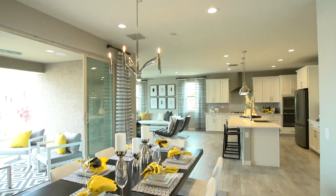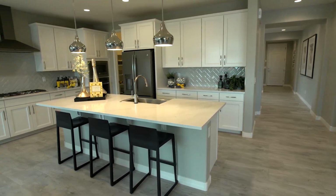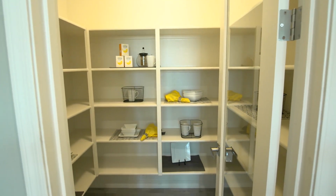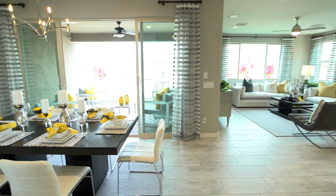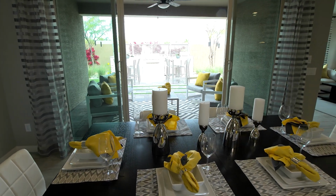Toward the back of the home, a generous great room flows into a well-appointed kitchen, with a breakfast bar island and walk-in pantry. On the other side of the kitchen, a sunlit dining area enjoys a view of the covered patio and backyard, with multiple door options available.